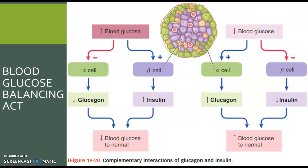So in the case where your blood glucose is lower than what is normal or okay, you are going to have alpha cells increasing the secretion of glucagon, and essentially that will help return those blood glucose levels to normal by raising your blood sugar rather than lowering it as insulin would.